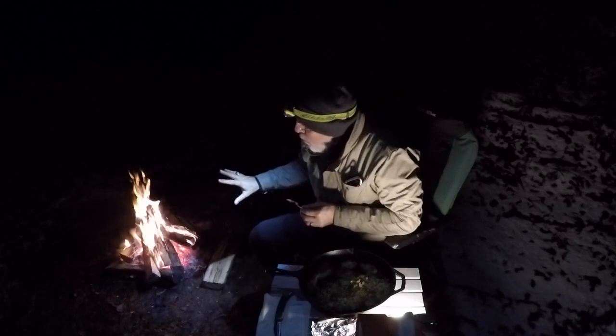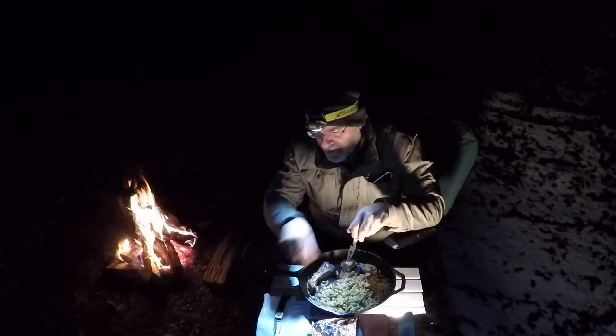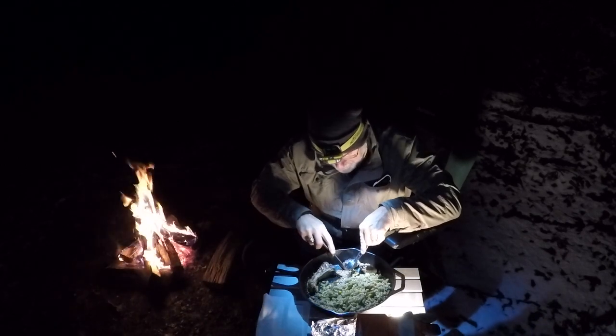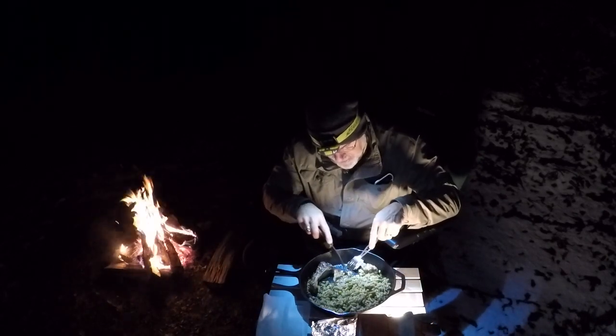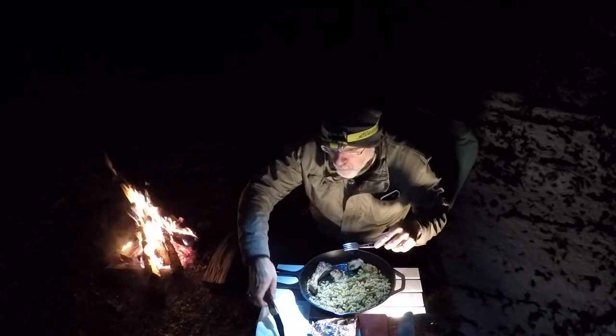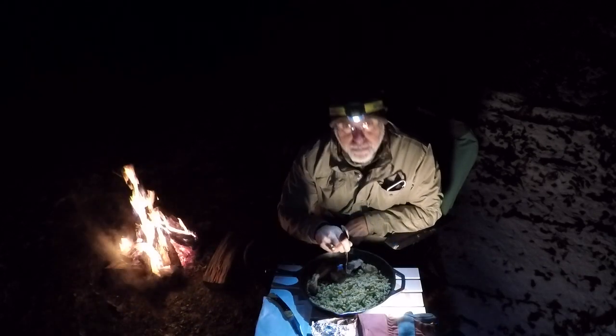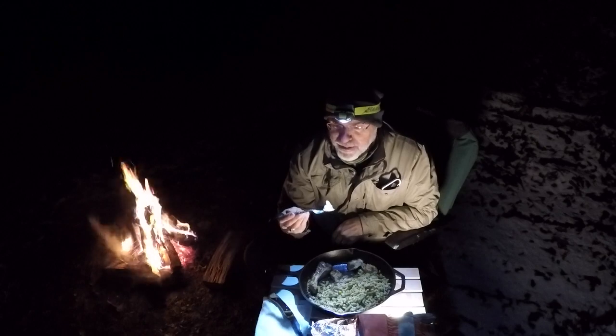Got a huge fire going, really warm, and it's snowing into my food, but the skillet will keep it warm. Pork chop is excellent. Everything's cleaned up. My Jeep is closed up. It's snowing, so let's see what time it is. 7:20.